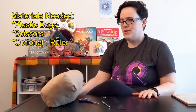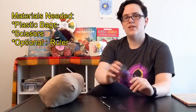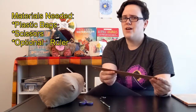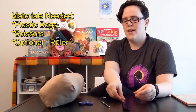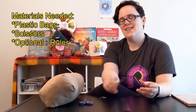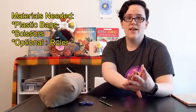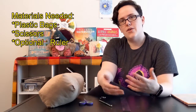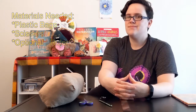So we are going to take a plastic bag. We are going to take our scissors. You can optionally use a ruler if you'd like to, but I'm just going to eyeball. And then, of course, I have a little crochet hook, and so I might make something. So I'm going to show you how to make plastic yarn, and then I'm going to show you something I make from the plastic yarn, or plarn. All right, let's get started.